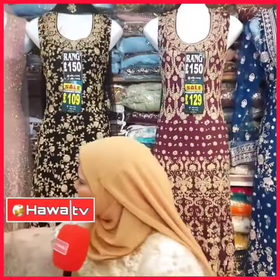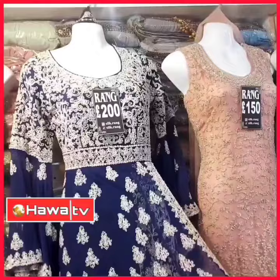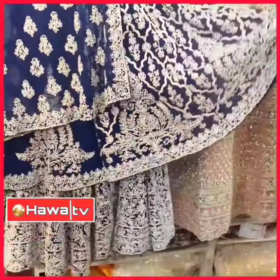So many. And we've got this gorgeous one for £200. Beautiful design, like a net type dress with the double layers here on the skirt.